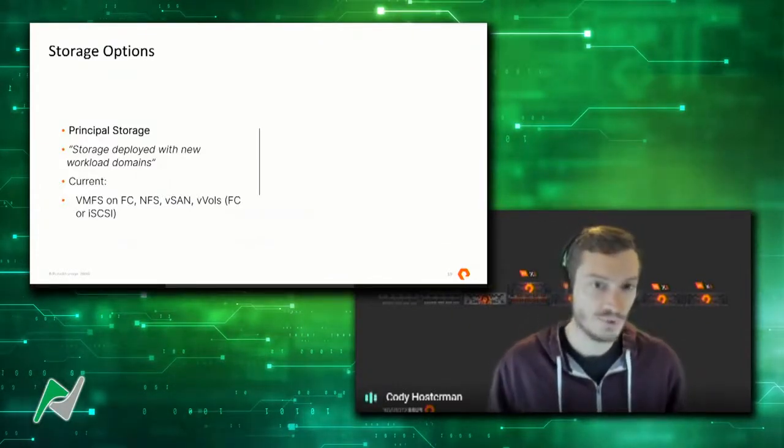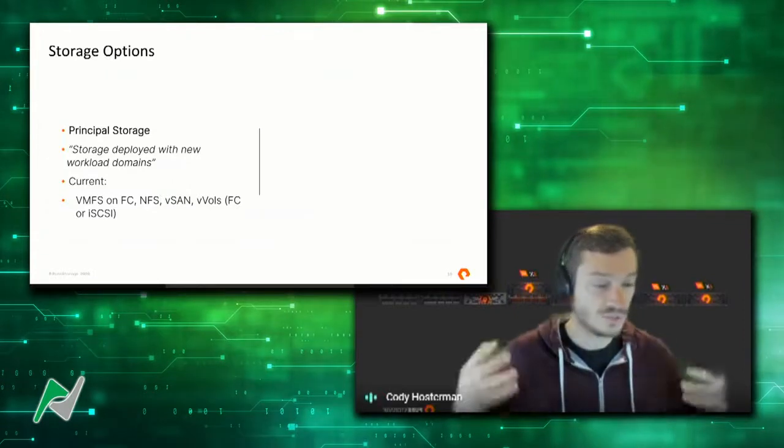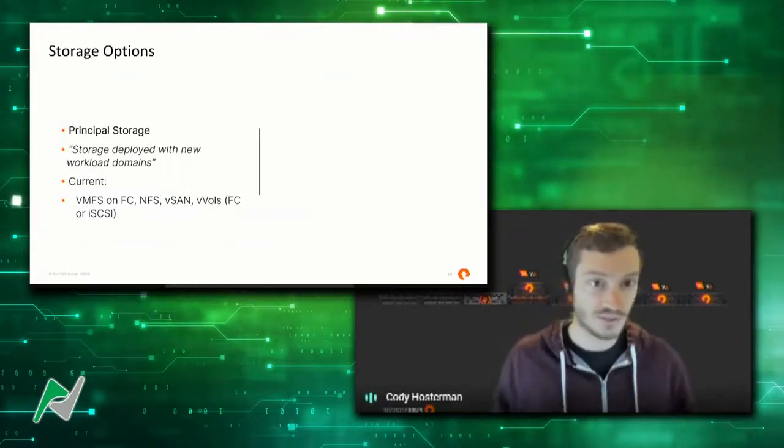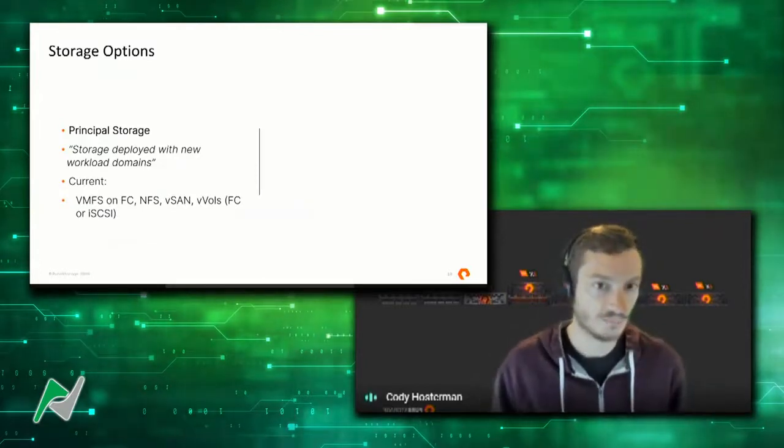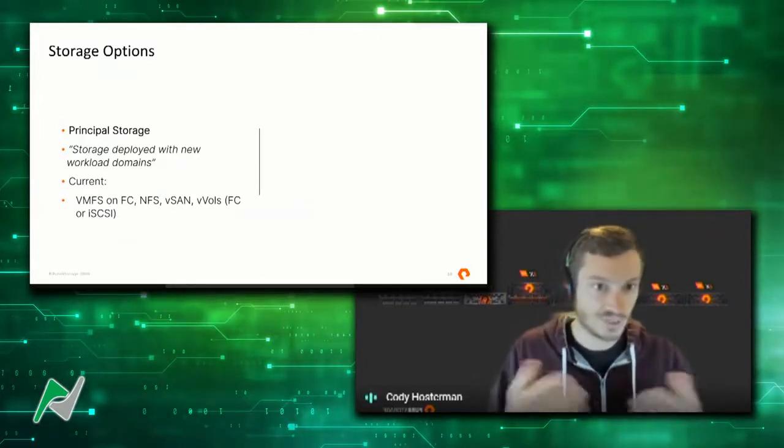And so the first time you log into that vCenter, you'll see, hey, my vVol data store via iSCSI is presented and ready to go. My VMFS data store on Fiber Channel is ready to go. My NFS mount is there and ready to go.